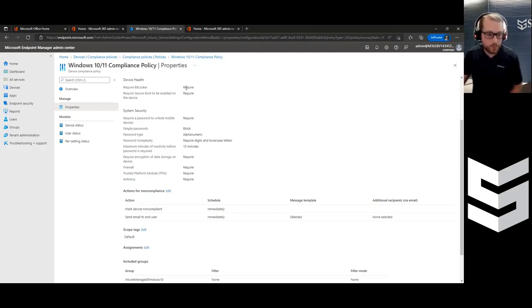So we want to make sure that if BitLocker is not enabled on a computer for whatever reason, we're being notified. Other things here are requiring passwords on the computer and when they wake up. Another option would be to enforce the firewall or ensure that the firewall is turned on, or that the computer has a trusted platform module or TPM chip. Or we want to make sure that antivirus is enabled and required on the computer.